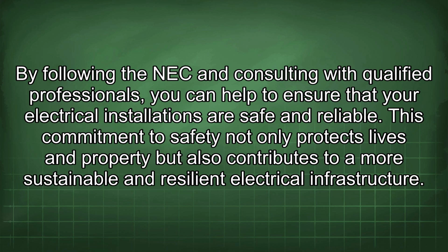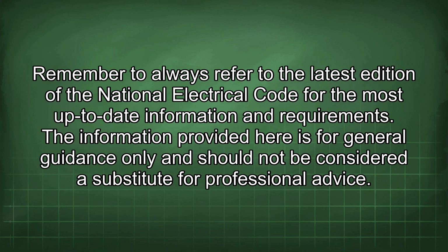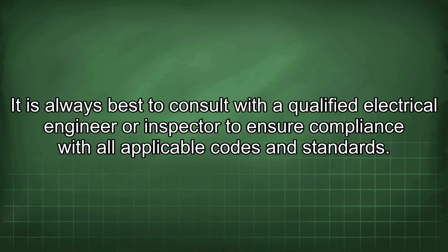By following the NEC and consulting with qualified professionals, you can help to ensure that your electrical installations are safe and reliable. This commitment to safety not only protects lives and property, but also contributes to a more sustainable and resilient electrical infrastructure. Remember to always refer to the latest edition of the National Electrical Code for the most up-to-date information and requirements. The information provided here is for general guidance only and should not be considered a substitute for professional advice. It is always best to consult with a qualified electrical engineer or inspector to ensure compliance with all applicable codes and standards.